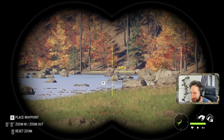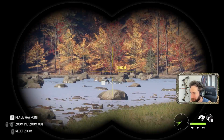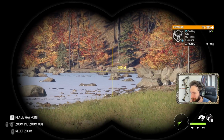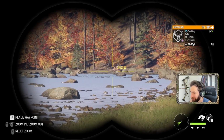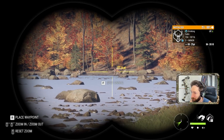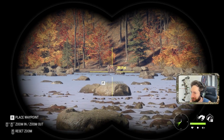All right, so there you have it. This zone here is obviously still here, and it's a completely different zone because we have a whole different herd of whitetail bucks over here. Looks to be like a 180 plus whitetail there. Oh, holy, that's definitely a 180 plus. Right behind that doe.